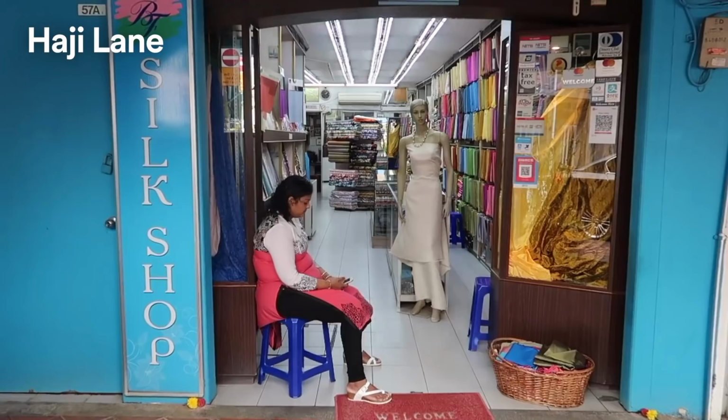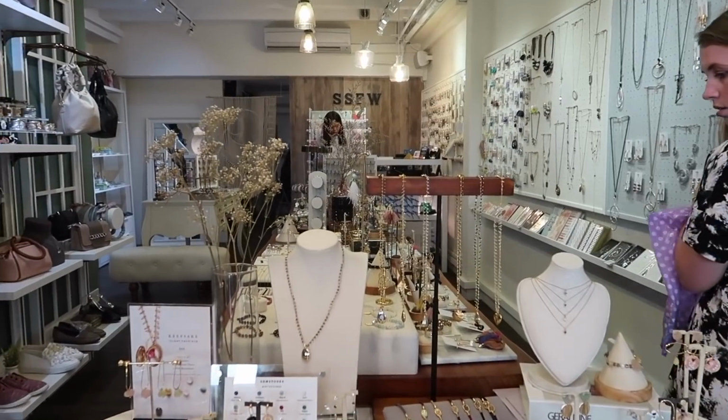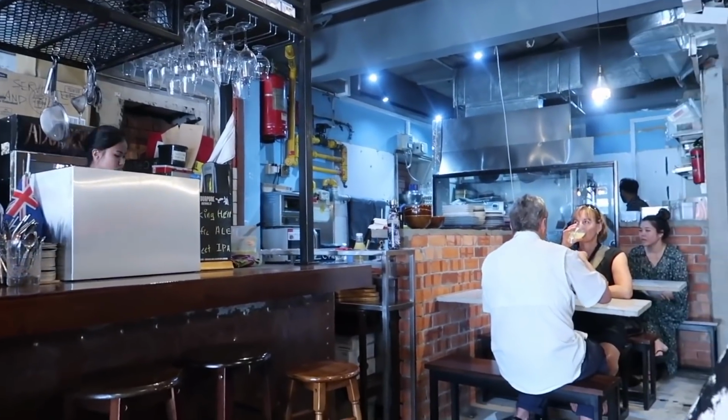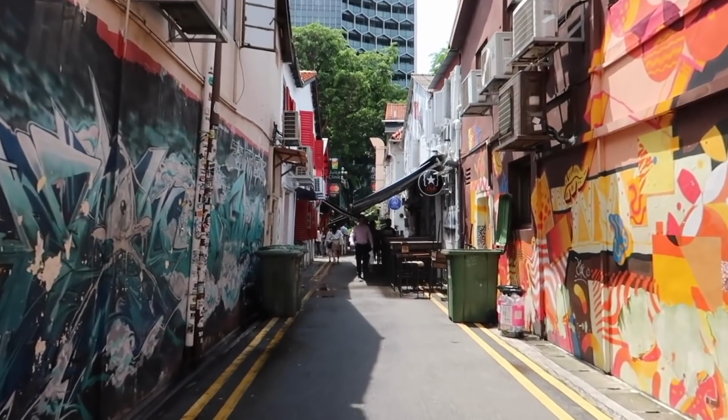I love it. So just located off of Kampong Glam is Haji Lane. Haji Lane is full of cool and quirky bars, cafes and restaurants, and at night time it turns into a really lively spot with good energy and live music. There's also tons of beautiful wall murals scattered all around Kampong Glam, which are perfect for photo opportunities, and yeah, Kampong Glam is definitely a must visit of mine.